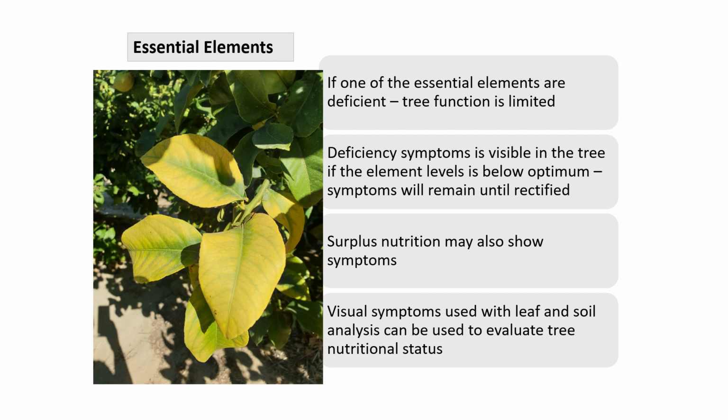So it's also important that the other side is also true. If you have too much of one element in the plant, it can also show a symptom, and then it goes more to the toxicity side. So with the visual symptoms of the plant, going into your orchard regularly and having leaf and soil analysis available, we can have a fairly good idea what the nutritional status of the tree is.